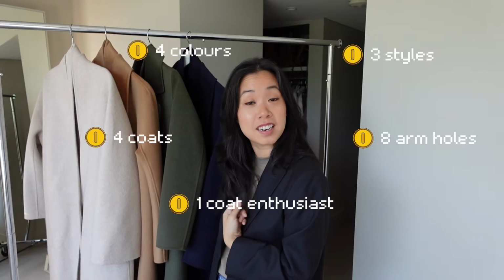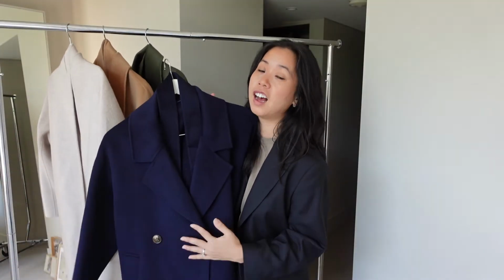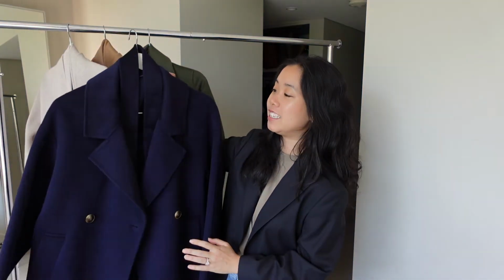Okay, so we have 4 coats, 4 different colors, 3 different styles, 8 armholes, 1 coat enthusiast. I think that's all the stats I can give you right now. Let's do it!